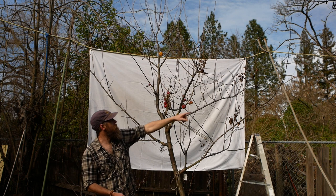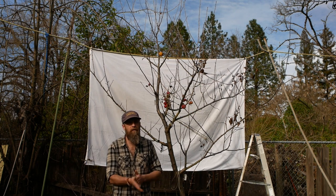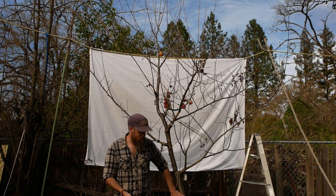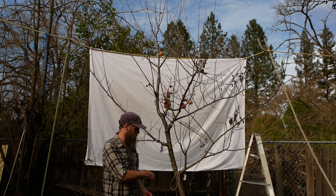That's covered in them. There's a bunch along that branch. I think most of the varieties will fruit probably this year unless we have a really bad bloom season. This branch is actually the original sucker, and we don't know what it is. It's probably a rootstock that the original tree was grafted to.